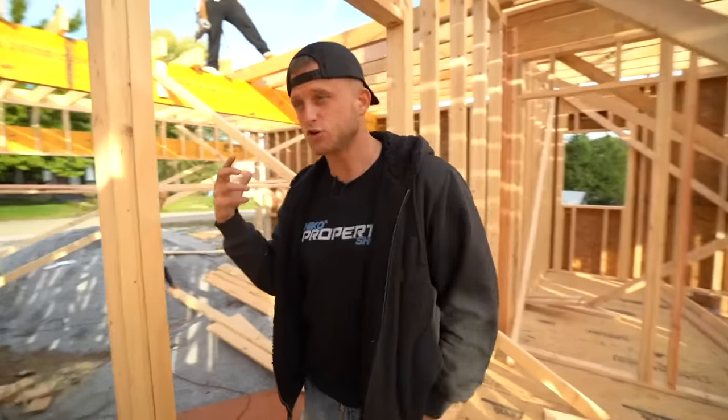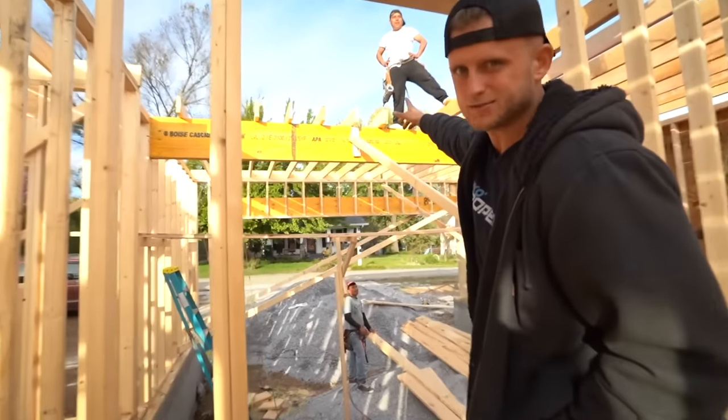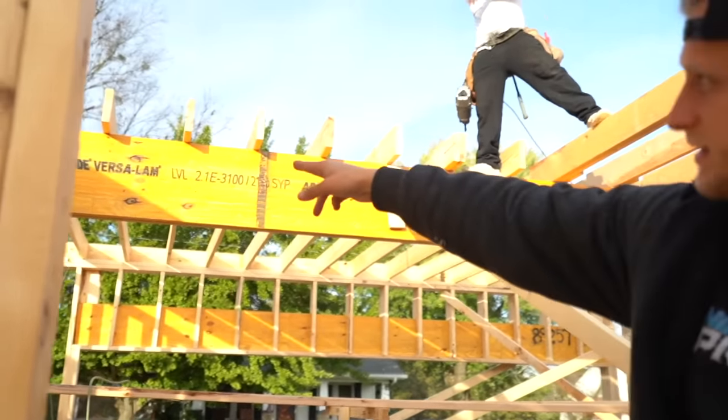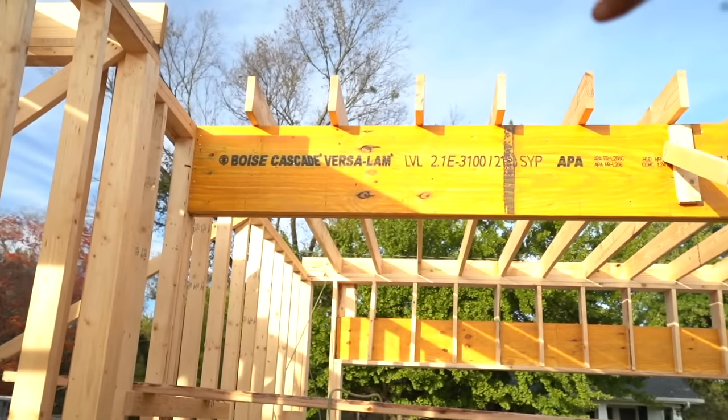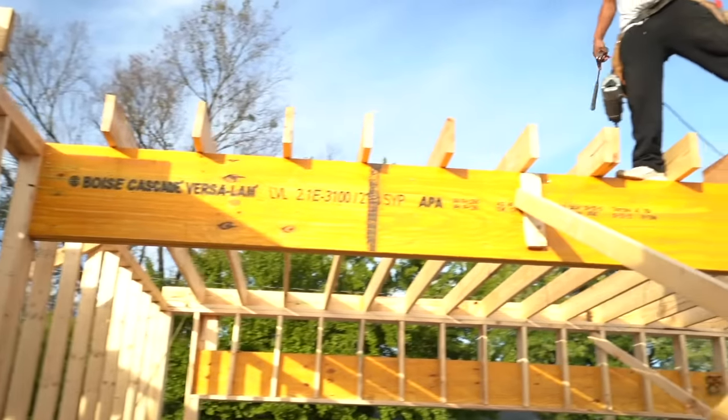As they're working on the garage, you can see they're putting the 2x8s for the ceiling joists. We got my man Alex up there killing it. So that's the LVL. I know the other way the sun was kind of shining really bright, but if you zoom in on that corner, you'll see there's about 1, 2, 3, 4 studs holding that LVL up, and that's going to be holding the entire ceiling system right there and then the roof as well.